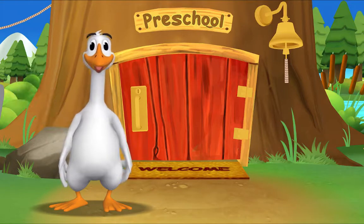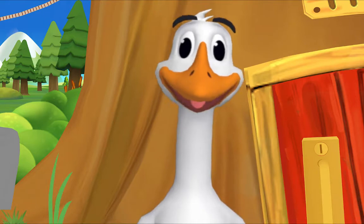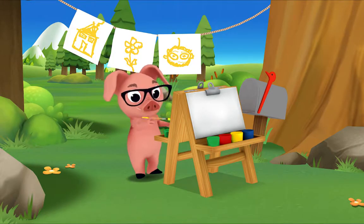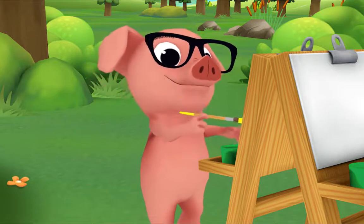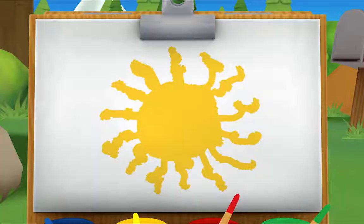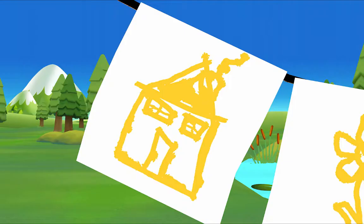It's so good to see you again. The rest of the gang is already here. Let's see what Pig is up to. Hi, Pig. What are you painting? Can you tell what it is? A yellow sun. That's right. Let's see if you can guess what my other paintings are. What's this? A yellow house.